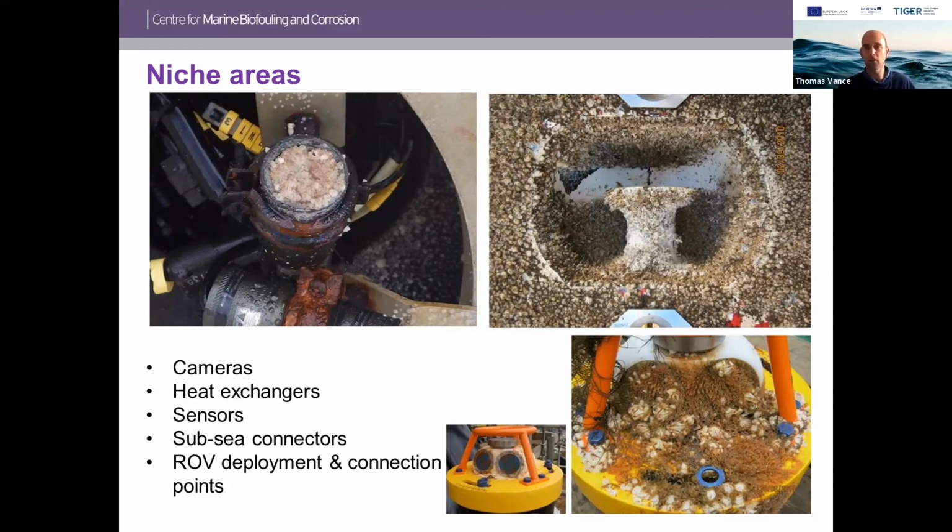Sensors, so things like ADCPs, but when do you start trusting or distrusting the data produced from a device which is kind of covered in fouling here? Subsea connectors, we've already talked about those, these niche areas that are required to make that device work. And if you can't disconnect them, all of a sudden you've got a very expensive problem when you've got a DPS vessel on charter. And connection points for ROVs for deployment and connection as well.